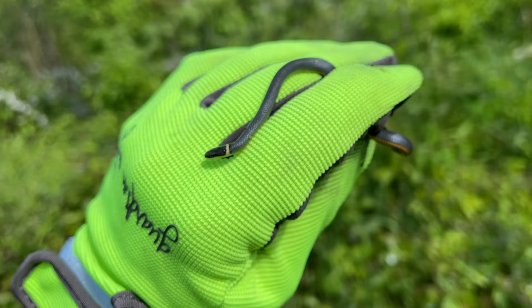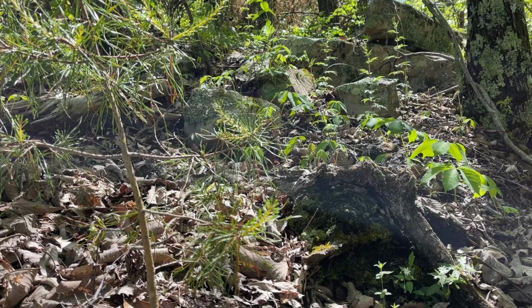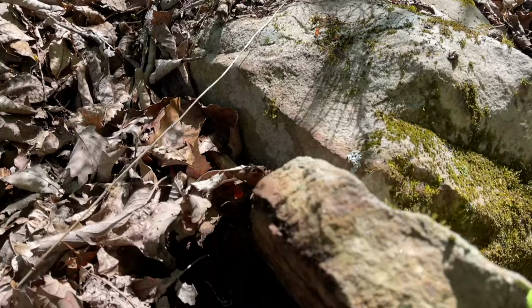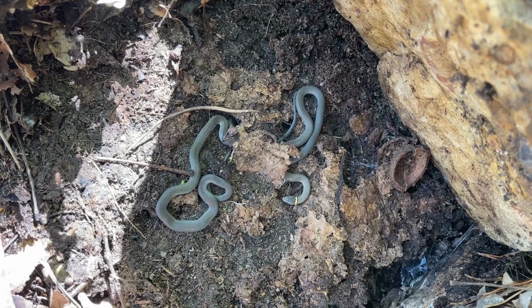Haven't really been able to find too much to flip out here yet, but the stuff that we have found is pretty good looking, so we're gonna keep at it and hope it gets better. And here's a double ringneck. Lots of snakes so far under the few rocks we found that actually flip, but they've all been common stuff, which is not a bad thing. Hopefully the cool stuff is gonna be coming soon. But I'm just gonna cover these guys back up. Ringnecks 2 and 3 for the day.